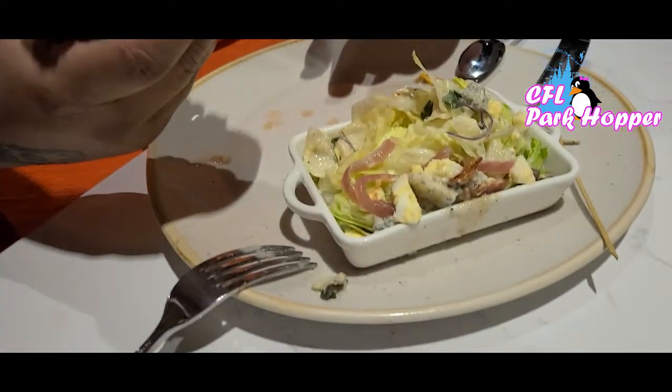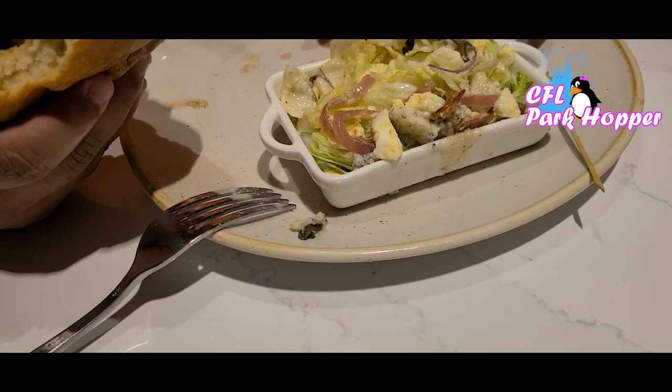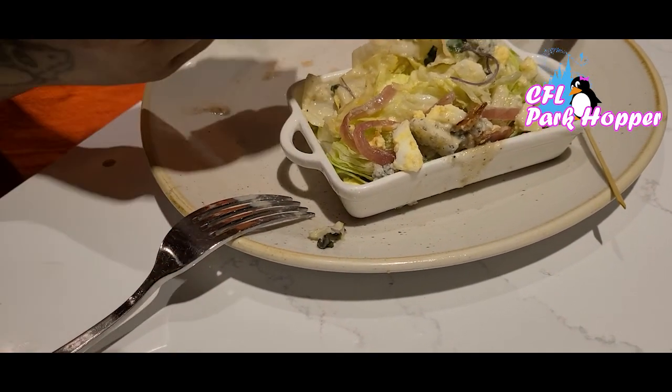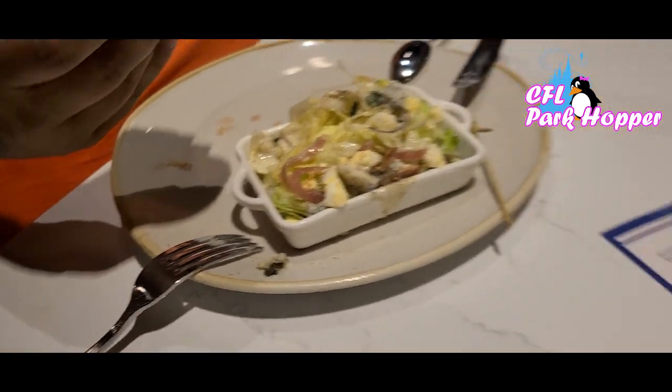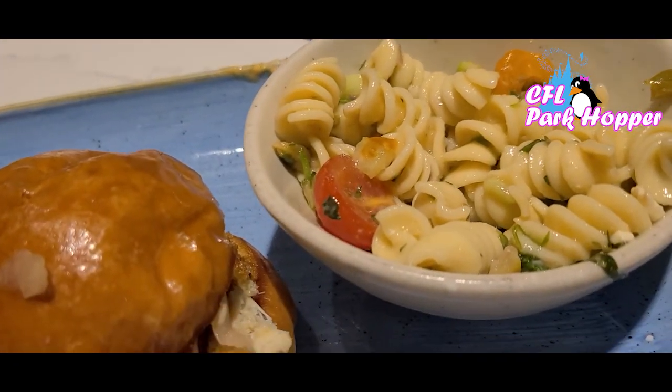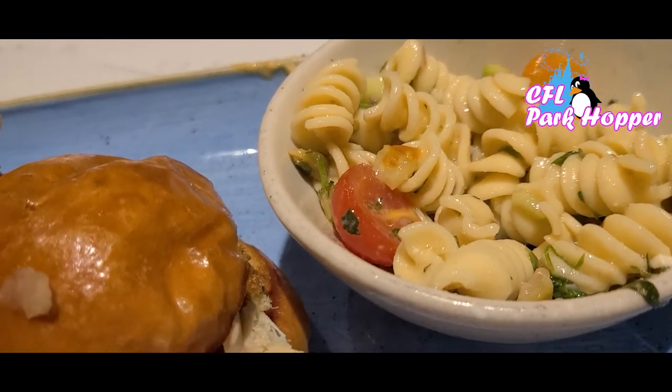Really good. Now, the salad was not really our favorite. If you're a fan of blue cheese, you're going to like this salad. Neither of us are a huge fan of that, so this isn't our favorite. However, I really enjoy the pasta salad. It's got that Italian dressing flavor, which I really enjoy.